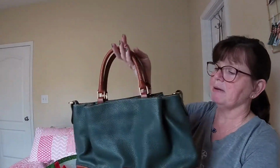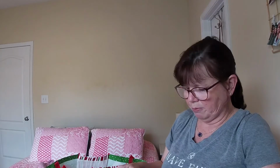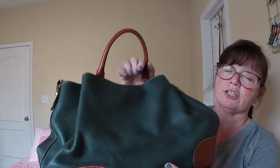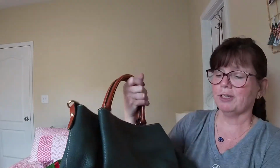Okay, this is from that same purse lady. She paid $5 for this purse. It is a genuine Dooney & Bourke, however you say it. I usually say Dooney Burke, and then my daughter corrects me and tells me I sound like a moron when I say it that way. But that's how I grew up saying it. In perfect condition. Look at that gorgeous pebbled leather. Super, super soft. Honestly, I haven't looked up the comps for this, but I'm thinking $50 to $60.